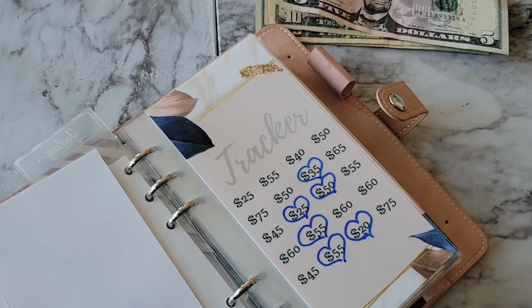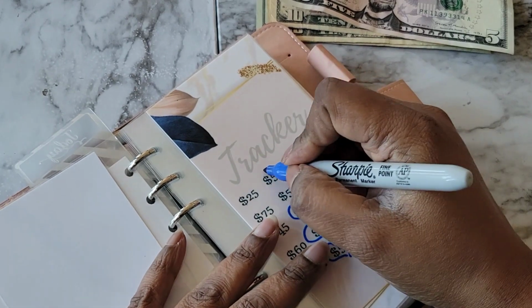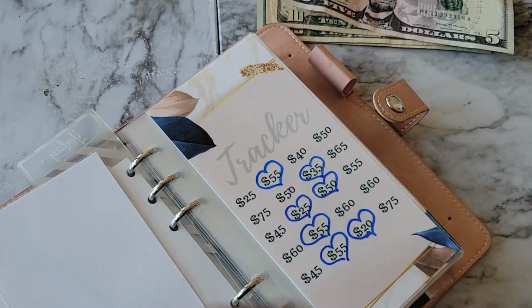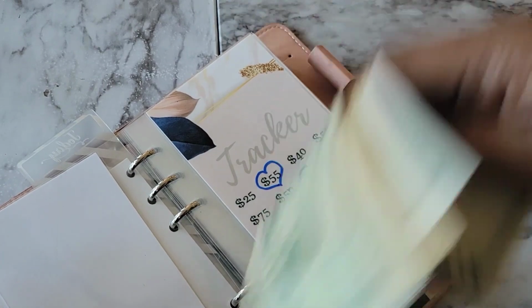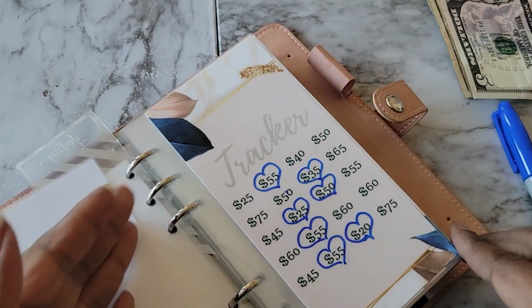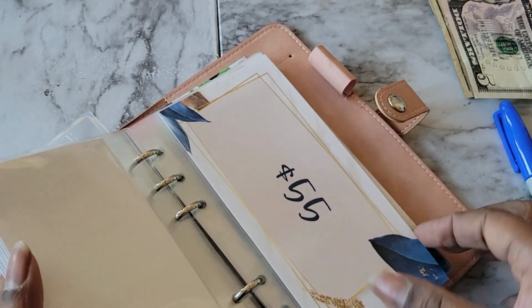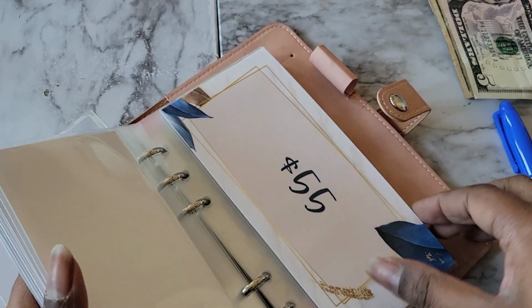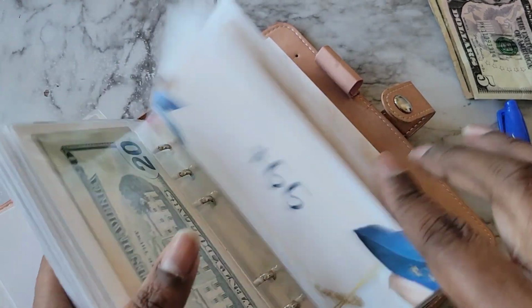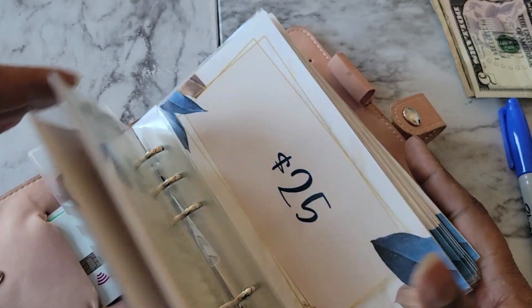So I'm just going to go ahead and make a heart. It got me. 55. I'm going to make a heart around our 55, and we'll find our 55 envelope. Let me give a little time to dry because, you know. I did take the time to put them in order so I wouldn't be struggling to find them. So this is the first 55, the second 55. This is the third. Oh, we have 2 55s left. I didn't see that. Did y'all see that?